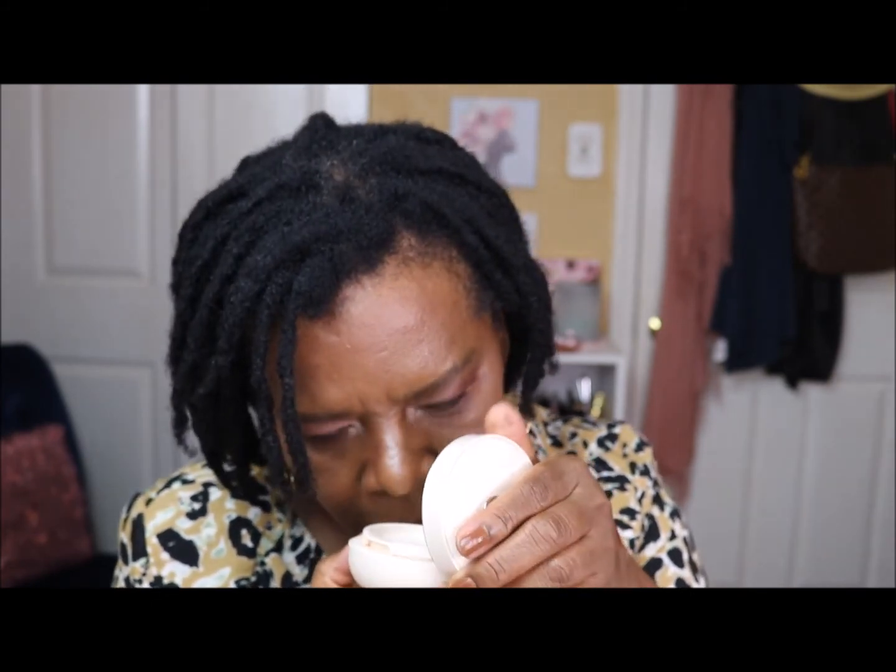Can't smell it yet. Nice soft rose though. Rose scent, and I think it's very similar to what the other products smell like. Very nice. So it's a continuation. Yes, the same. This must be their signature scent. Very nice. Very feminine, very soft. And it doesn't sting your nose or anything.